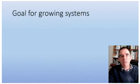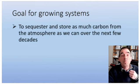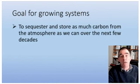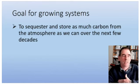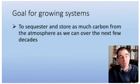So what should our goal be for all growing systems? Well, to sequester and store as much carbon from the atmosphere as we can over the next few decades. I think this is more important even than looking at things like yield and productivity of growing systems.